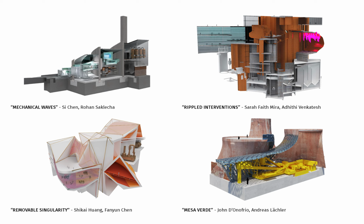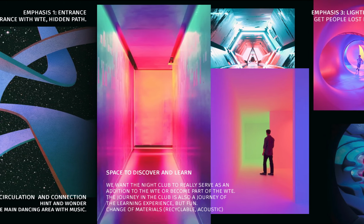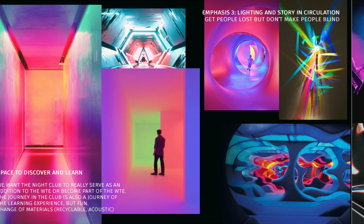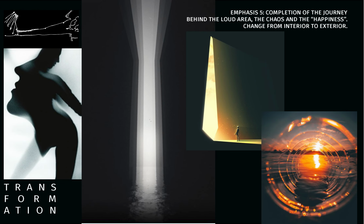All programs have different operating schedules and rhythms, creating relationships, overlap, and collaboration, as shown in our group's chunk models. In our project, we desire to create a journey for the partiers to go through space along with experiencing the WTE program, creating a radical relationship between industrial and club programs.